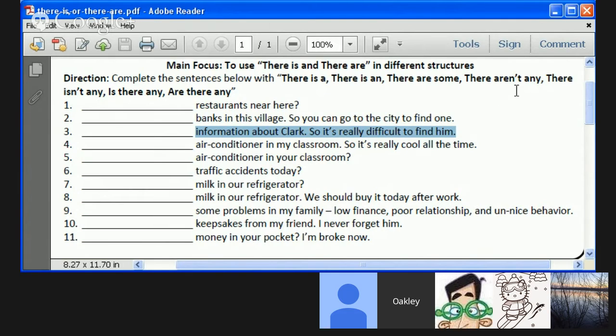Well, it's not a question. Maybe it's, there isn't information about Clark. Yeah, okay. Or there isn't any information about Clark. There it is. There isn't. That's it. Exactly. There isn't any information. Again, we use any with negative. Isn't, not any, means none. Okay, that's it. That's got to be it.